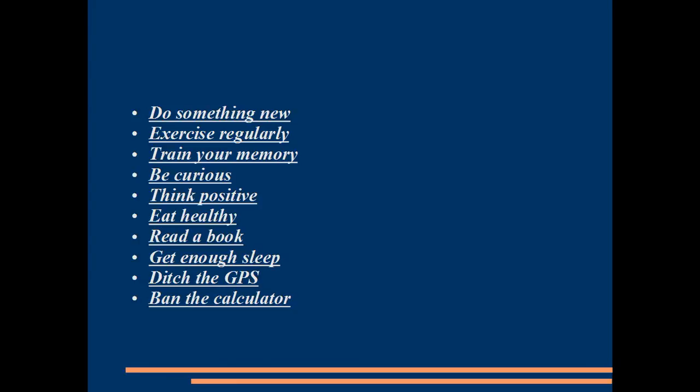And the second one, exercise regularly. It's been proven that regular exercise helps to increase brain function and enhance neurogenesis. This means that every time you exercise, you are creating new brain cells. Get off the couch and get involved. Your brain will thank you for it.